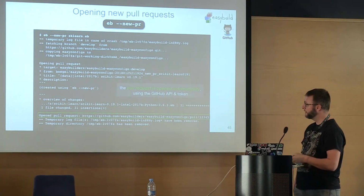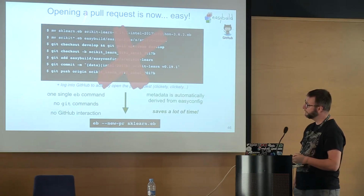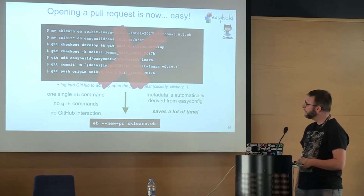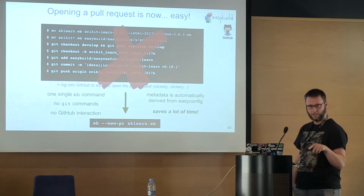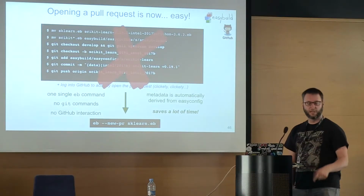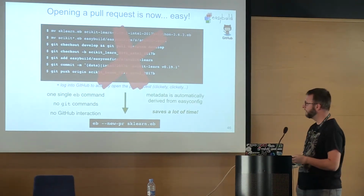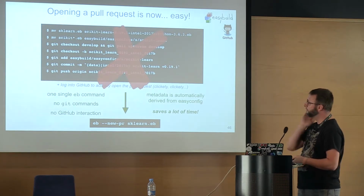So all of this is now equivalent to this. This was what you needed to do before, a very summarized version. Hopefully you didn't make any mistakes. Now it's a single command. So no Git interaction, no GitHub interaction. And one hidden plus is you don't have a local branch anymore in your working repository because it was done in a temporary location. So you don't have this gazillion branches that you have to clean up and figure out which you can delete. It's all done automatically.